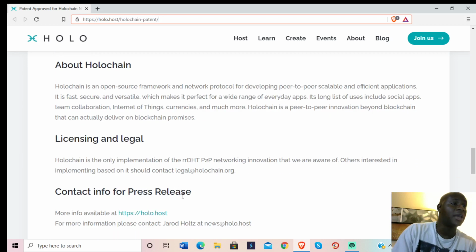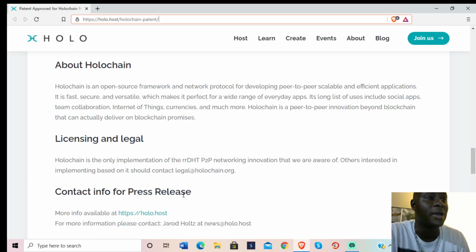Now about Holochain. Holochain is an open source framework and network protocol for developing peer-to-peer scalable and efficient applications. It is fast, secure, and versatile, which means it is perfect for a wide range of everyday apps. Its long list of uses includes social apps, team collaboration, Internet of Things, currencies, and much more. Holochain is a peer-to-peer innovation beyond blockchain that can actually deliver on blockchain promises.